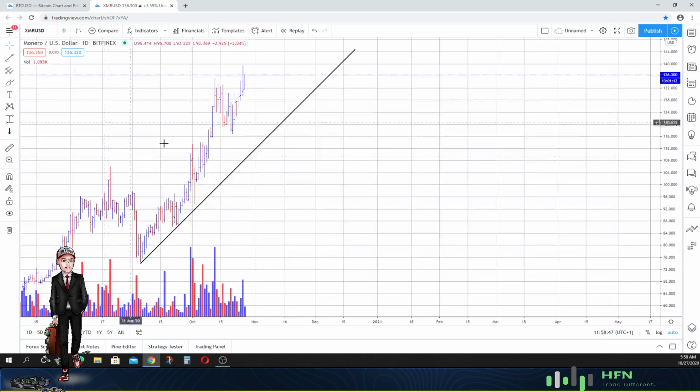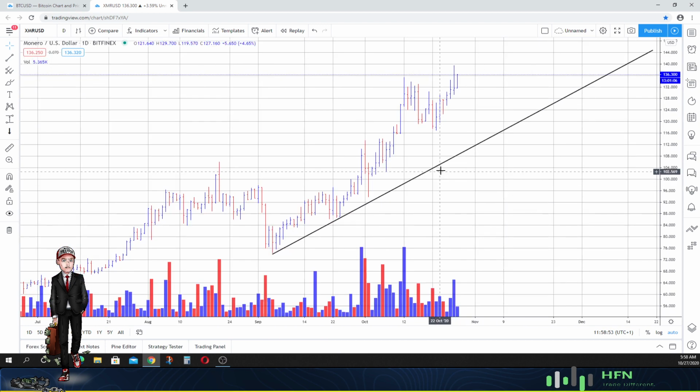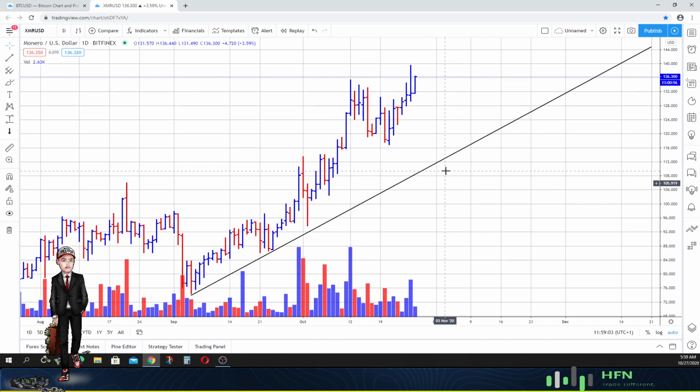So, daily time frame. I want you all to see this. The market in Monero has been taking some brunts, has been taking some hits from the standpoint of weakness. It has. You can see it right here on this daily time frame. But the trap, he's extremely anxious to continue to increase the value of this currency.